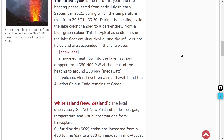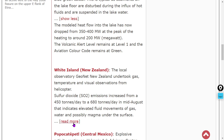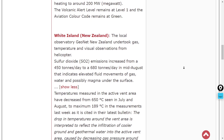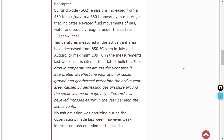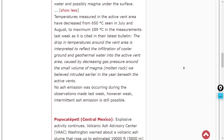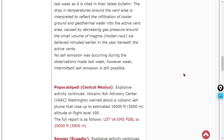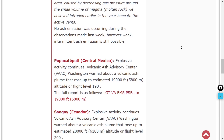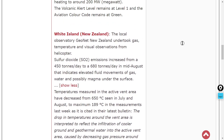As far as White Island, the volcano north of the North Island of New Zealand, sulfur dioxide has increased there. So a downtick on the island and an uptick north of the island. The drop in temperature around the vent area is interpreted to reflect the infiltration of cooler ground and geothermal water into the active vent area caused by decreasing gas pressure around the small volume of magma we believed intruded earlier in the year beneath the active vents. So no active ash emission from that volcano, the White Island volcano.